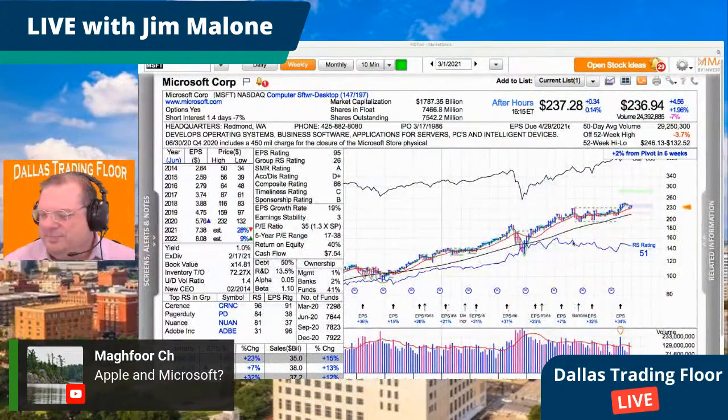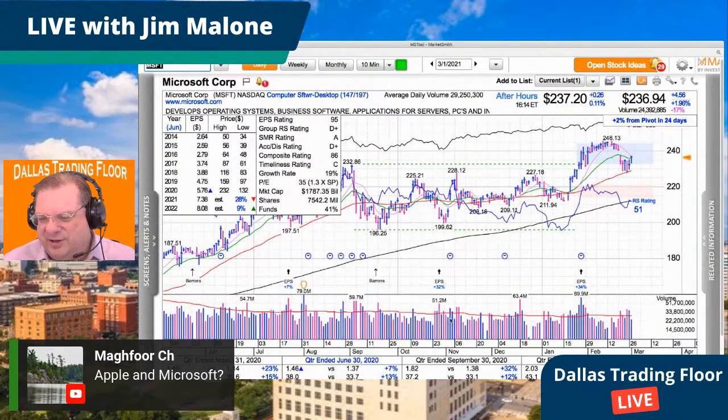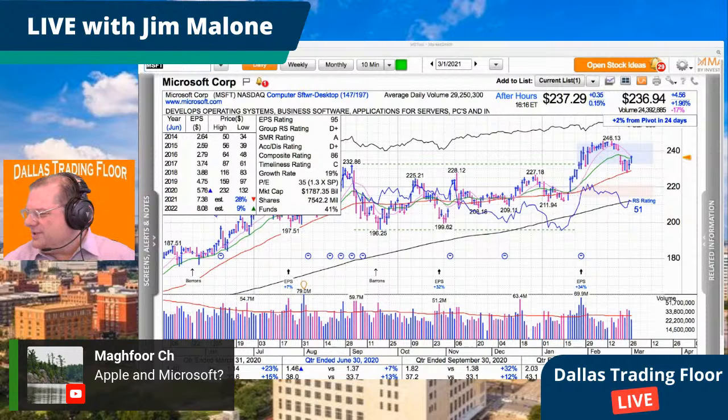Okay, so let's see. Oh, hey, Microsoft, of course, my old friend, Mr. Softy, MSFT. It's right in the buy zone again. Let's look at the daily chart to see. Oh yeah, look at that. Very nice. This is totally viable right now. Thank you for this. This is a good call.